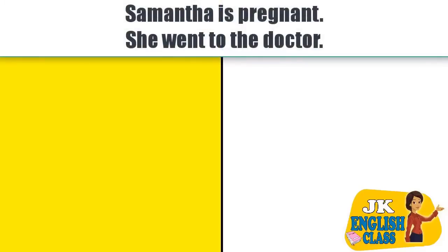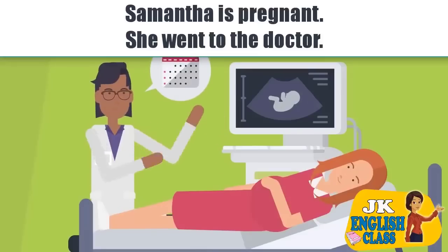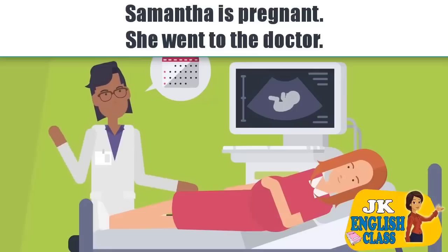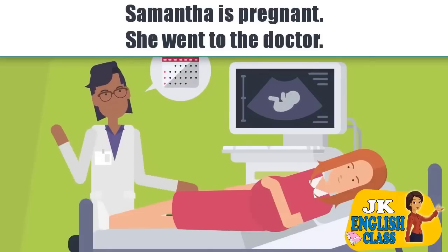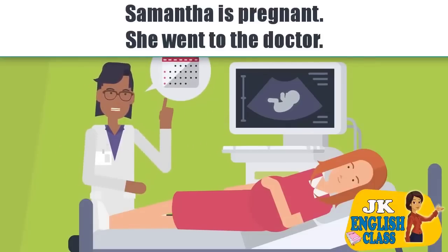Samantha is pregnant. Puedes utilizar la palabra pregnant para referirte a una mujer que está embarazada. Samantha is pregnant. Samantha está embarazada.